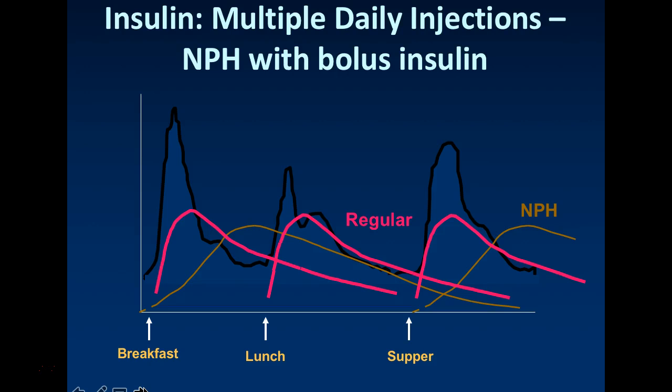Now the benefit of this is it reduces your injections to 2 times a day. However, there has been an increased risk of hypoglycemia with these formulations, in addition to the fact that it doesn't as closely mimic your normal physiological processes.